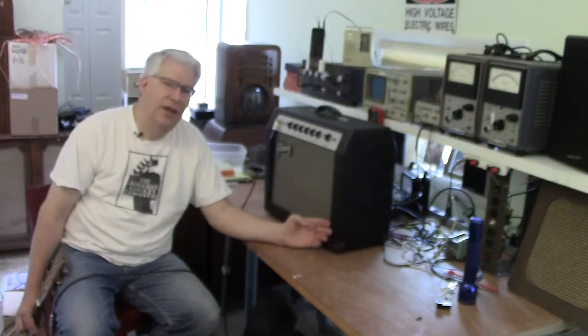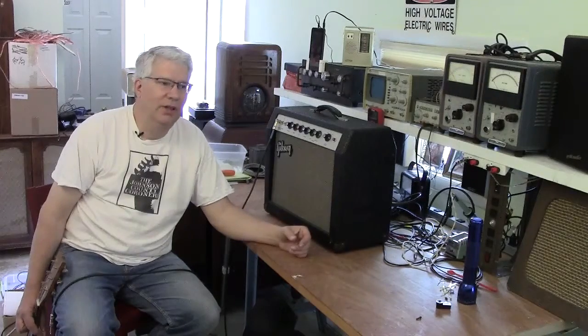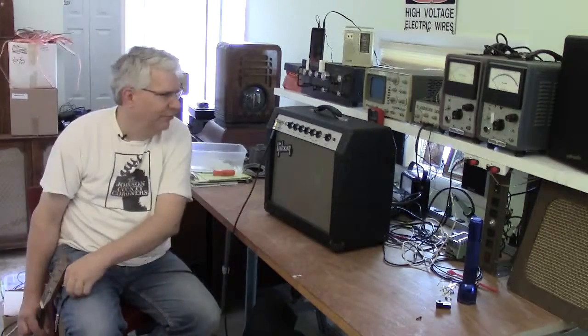I did play this guy for about 20 minutes. It didn't exhibit any of the problems it had before, and I was playing it on 10. In this small room, it is actually pretty loud. For 10 watts, this thing is really loud. My left ear is ringing from playing it.